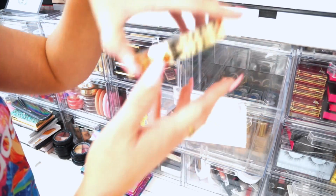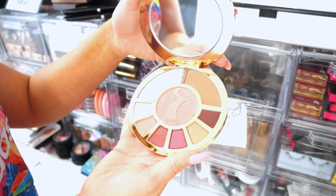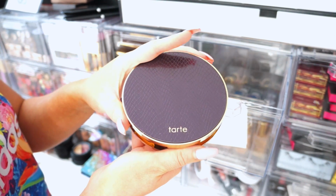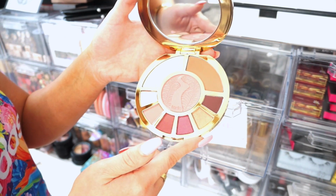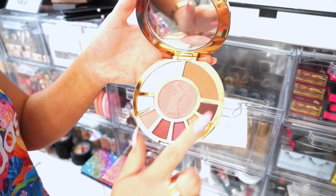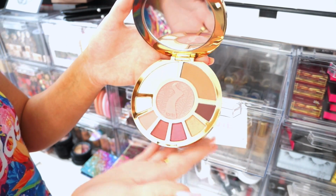Then we have another guy from Tarte. Ooh, oh, I remember this. This is really nice, the Ladies Night. I have another one of these somewhere. I'm not sure where that is, but I know that I do have another one, and this is really great because it has everything in it. It has the blush, the highlight, the bronzer, and all the shadows, but I know I have another one, so I'm gonna go ahead and donate this one.